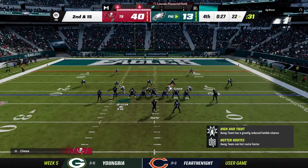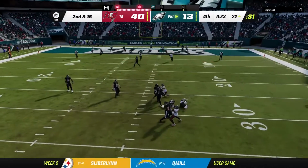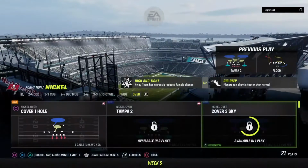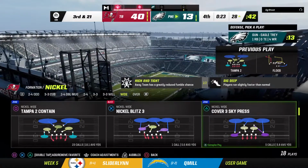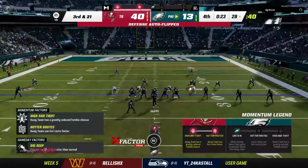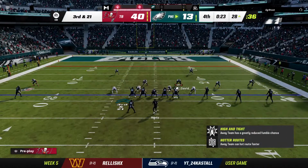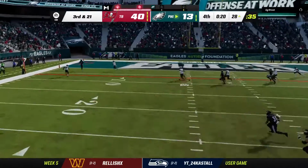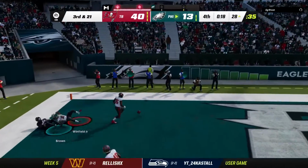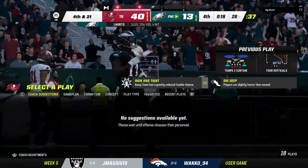18, Pioneer. On 2nd and 15 now. Hurts. And they're going to get him. He's sacked back around the 28. The Eagles going to take the first of their timeouts as the clock stops with 23 seconds to go in the game. Hurts sets up to throw it. And that is incomplete. Oh, he had it and dropped it.